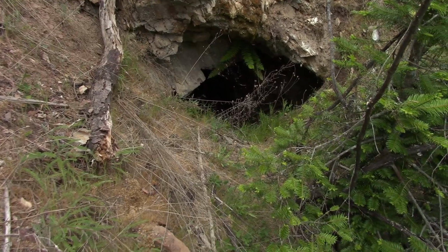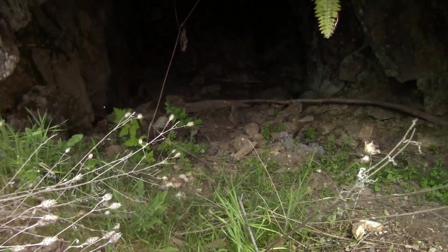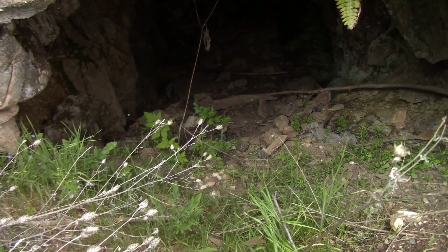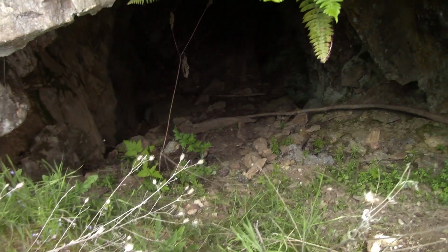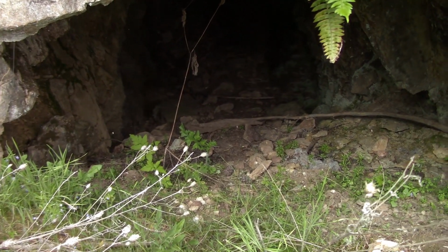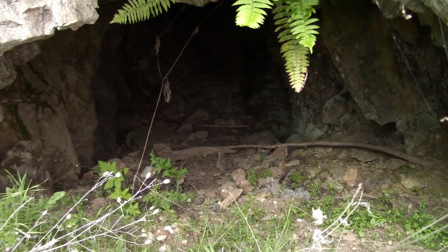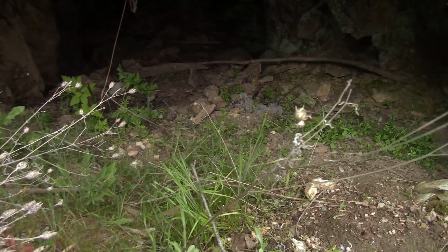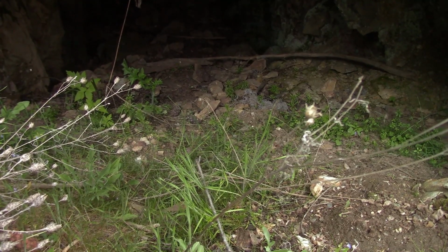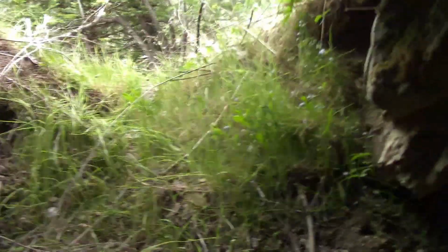And here it is. Wow. Holy smokes, that is deep. I just completely stumbled across this. Had no idea this was here. Wow. That's crazy. I'm kind of afraid to go in there because of animals, and I see there's some deposits, it looks like, from animals in here. There's the exit.